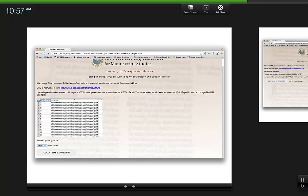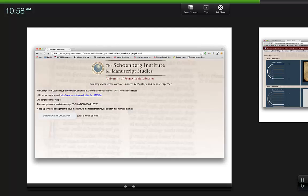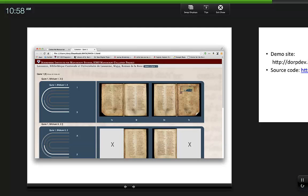Then the next step is to get those images, the image list. In this example, all we've done is create an Excel spreadsheet that lists your folios in this column, and then you've got links to wherever the image files are in this column. That's keyed so that somewhere in my system I know where the folio numbers are in my quires, and then I say go, collate my manuscript, and it will give me a zip file or some such. I open up that zip file, and I've got my collation page, HTML, JavaScript. You can either open that up on your computer and work with it there, or you can put it on your website.